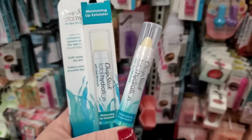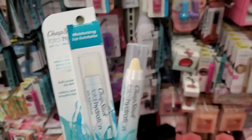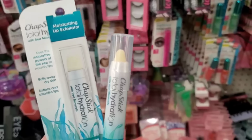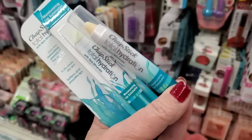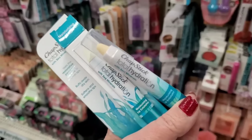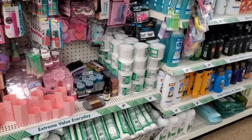I'm gonna grab a couple, but this is what it looks like. You know what's so funny? I think that I've probably seen this a million times. I'm wondering if I've seen it and I've never realized that it was the exfoliator. Have you guys found this one? Because I'm stunned right now. I didn't even know this was out there. This store is just clean and stocked so nicely.